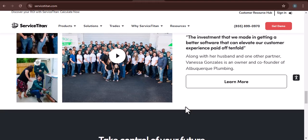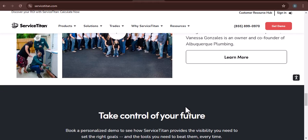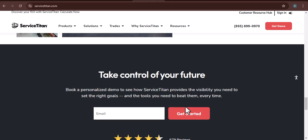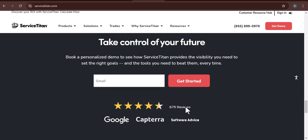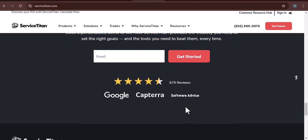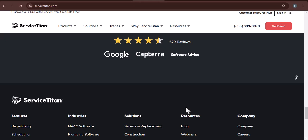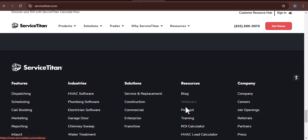Alternatives to direct integration. If a full-scale integration seems daunting, consider these alternatives. Manual data entry, with minimal effort. For businesses with smaller volumes, manual data entry might be a viable, though less efficient, option. Spreadsheet solutions. Utilize spreadsheets to manually transfer data between ServiceTitan and NetSuite. This can be a temporary solution or for businesses with limited integration needs. Third-party integration tools. Explore third-party integration tools that can help streamline data exchange between ServiceTitan and NetSuite. These tools can often provide a more cost-effective and easier-to-manage solution.